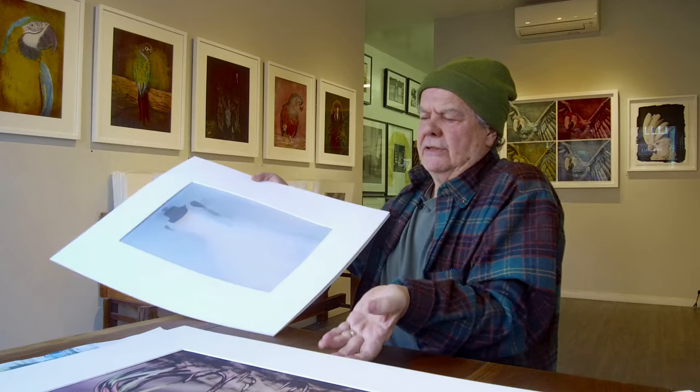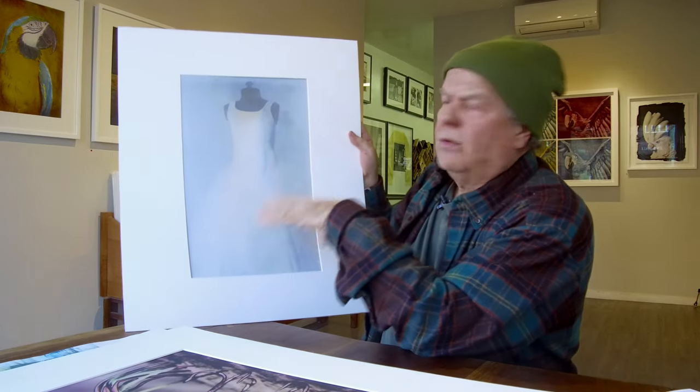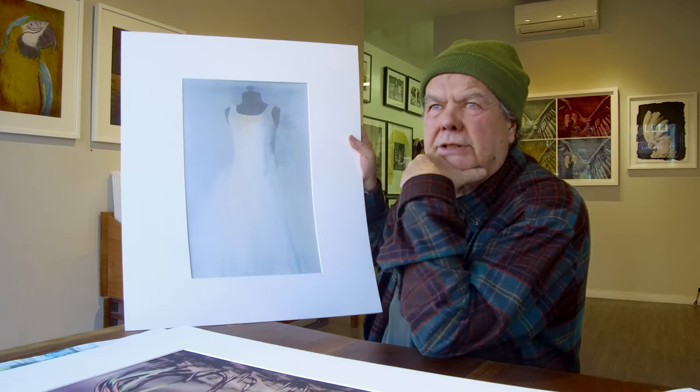Brush it out. And this is the one thing about white. White colors work beautifully in gum bichrome. They do. The best. I've never tried it. The best. Okay, so that's an actual white layer laid over there? No. I'm saying white object. Oh, white object. I see what you mean.